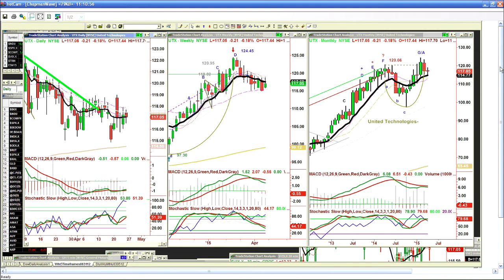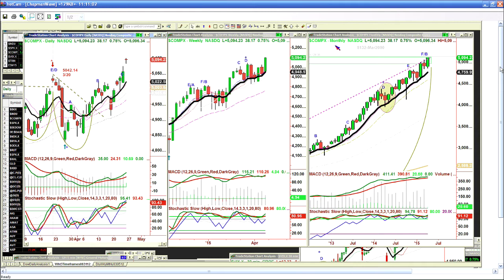Why? Because of this. The comp index has gone to a recovery high. It needs to go to 5,132, the all-time high back in March of 2000. It's at 5,094. Really nice action. Leg C up in the daily, leg E up in the weekly, and F/B in the monthly. And I mentioned the other day, I often do this, I say, in the monthly chart, I don't even care what the letter is right now because the technicals are so strong.